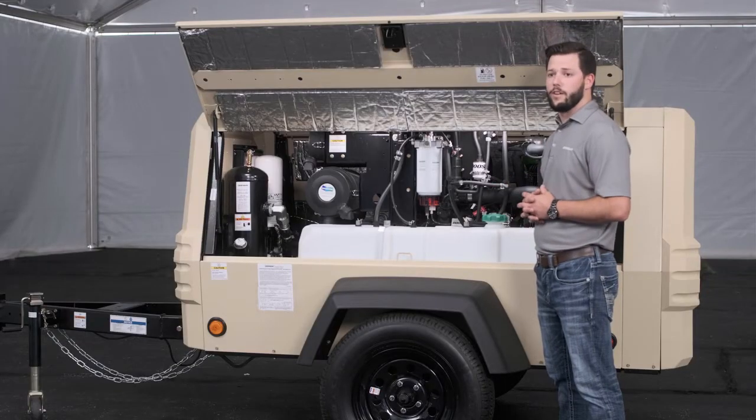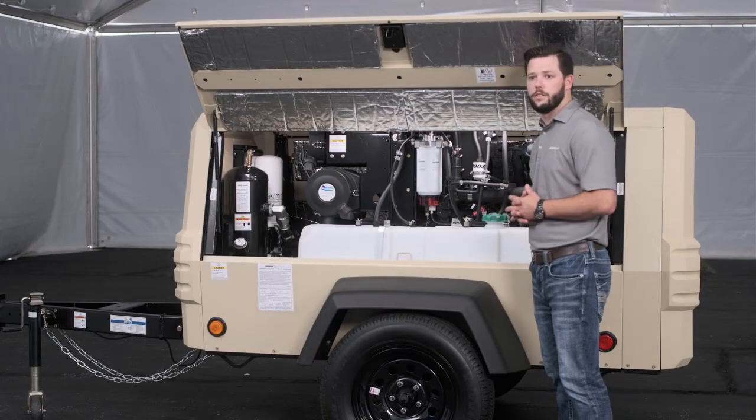So we're going to go ahead and walk around to the curb side of the machine now, and we'll continue the key features and benefits over there.